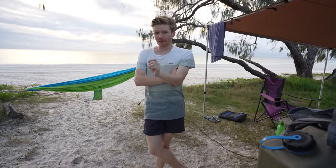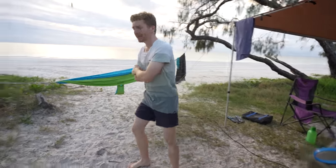So anyway, without further ado, we're going to go for a walk and we'll pick up the camera again tomorrow morning when we're heading to Sandy Cape.